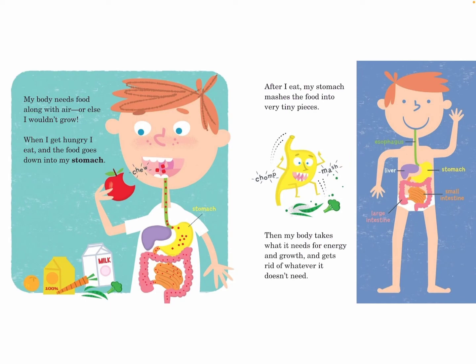My body needs food along with air, or else I wouldn't grow. When I get hungry, I eat, and the food goes down into my stomach. After I eat, my stomach mashes the food into very tiny pieces. Then my body takes what it needs for energy and growth and gets rid of whatever it doesn't need.